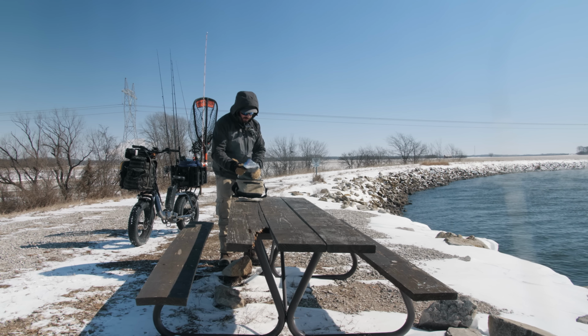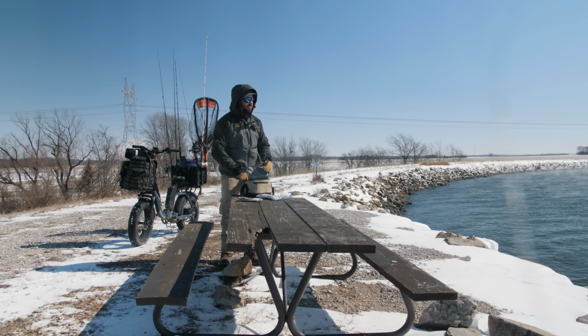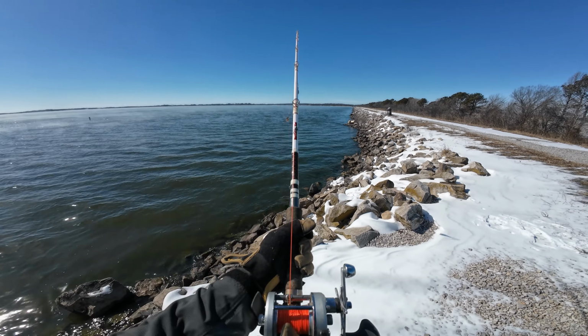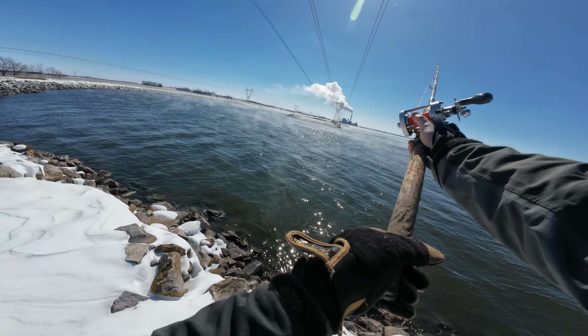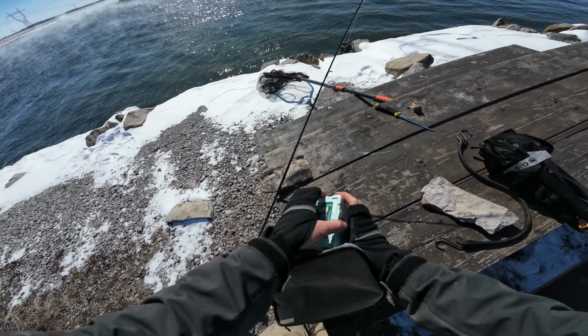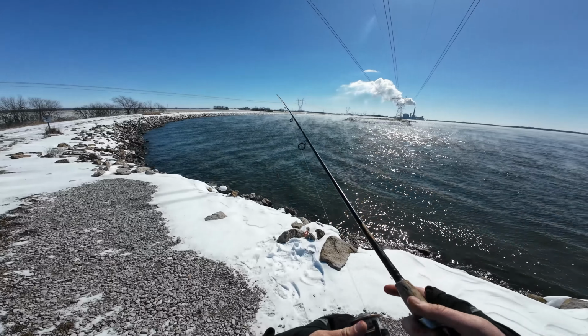I brought a couple bait options. I've got some frozen silver carp and some night crawlers. Let's get some baits out there. Let's start by tossing out a piece of that silver carp on my catfish rod. The air temperature today is in the negatives, so to keep my night crawlers from freezing, I've actually got a hand warmer in there with them.